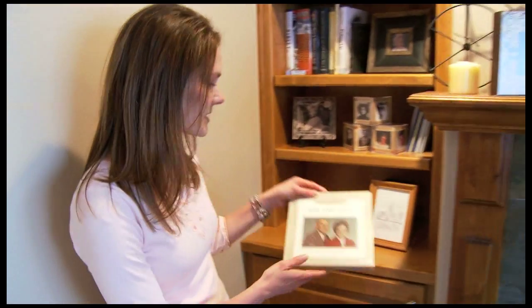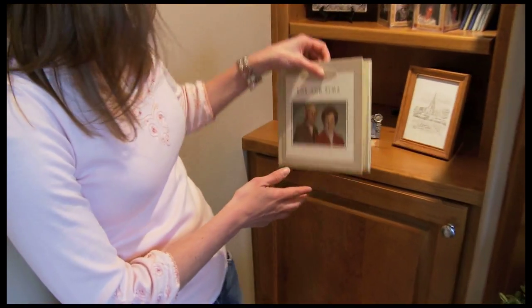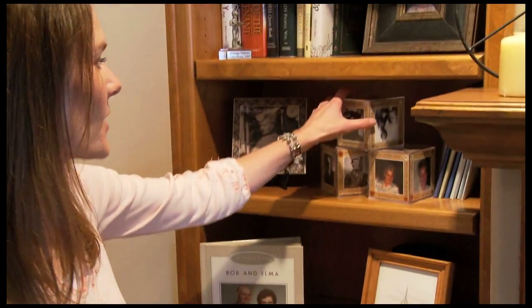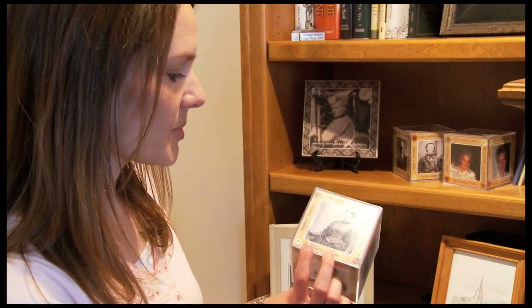This is one of the first books that I did. This is my grandma and grandpa's story. So we read that with the kids sometimes and they laugh. They think it's really funny. These again are like in Brielle's room, just the cubes with different pictures.